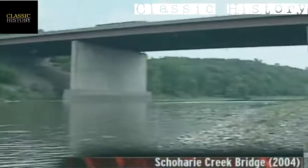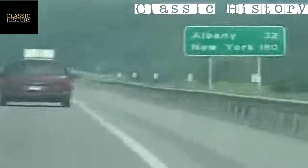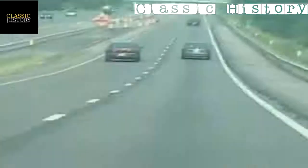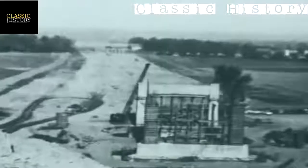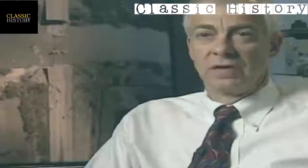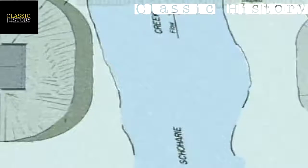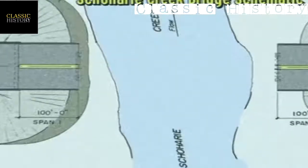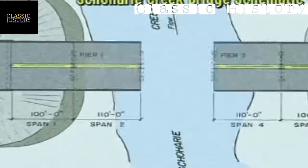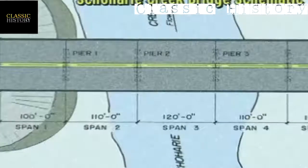The 540-foot-long bridge over Schoharie Creek was part of the New York State Thruway, a superhighway connecting New York City to Albany, and then west to Buffalo. Construction of the original bridge began in 1953, featuring a design that was standard for its time. It had 2 abutments, 4 piers, and 5 spans. The span lengths on both ends coming off the abutments were 100-foot spans. Spans 2 and 4 were 110-foot spans, and span 3 was a 120-foot span.